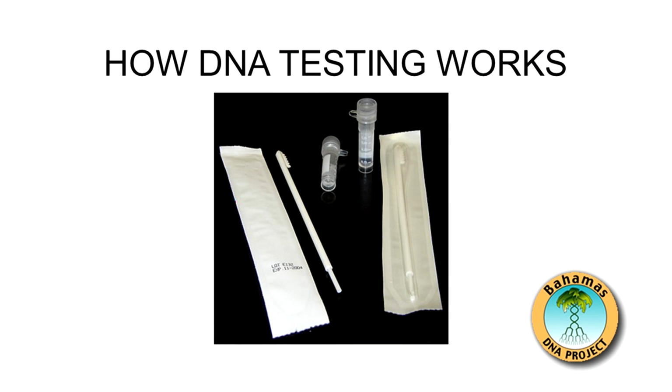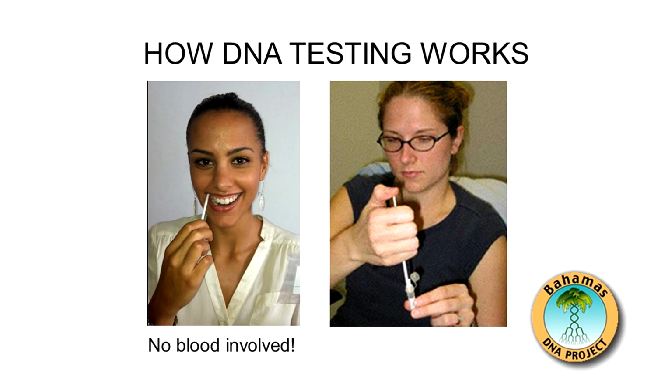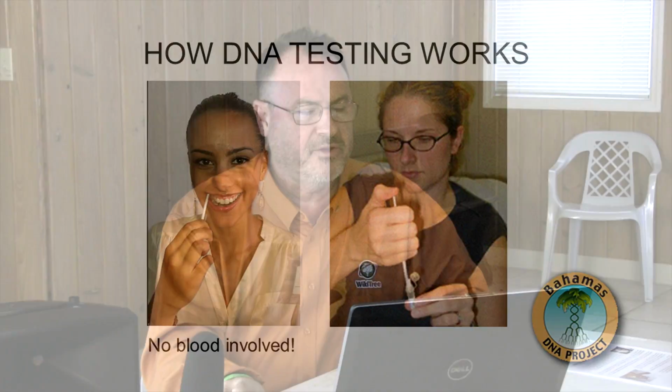Basically, it's a cheek swab where you rub inside of your mouth on one side for about a minute, and then you use another swab and you rub on the other side of your mouth. There's also no blood involved, and that's what kept me from testing for a long period of time, because I thought I had to draw blood. But it's a painless test, and then you mail your vial back to the lab, and in about 2 months you get your results. And now we're going to talk about how to understand what the results mean.